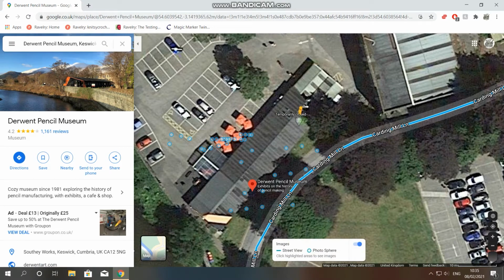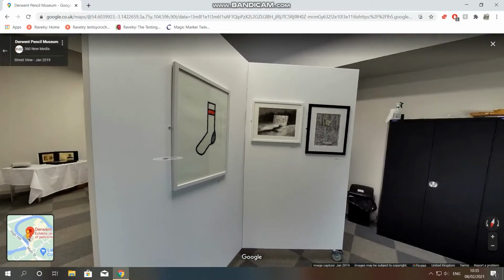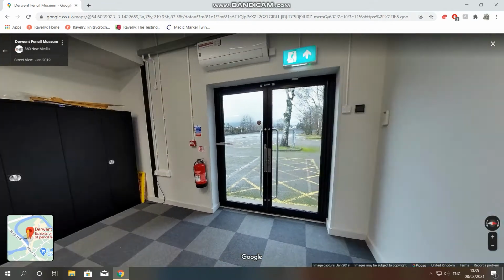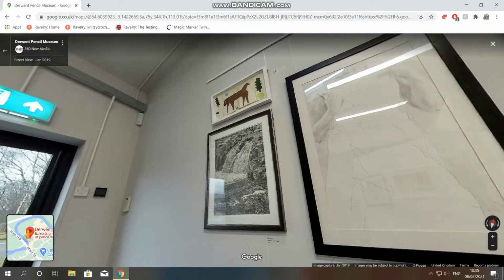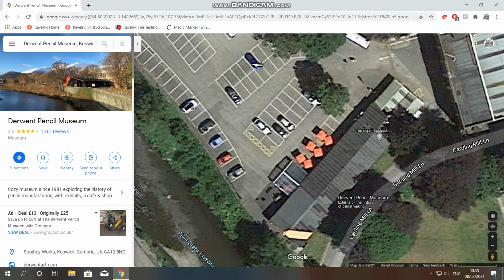So here we go again. In we go. Blink into the car park. Oh, has Dobby been here? There's a sock there. This is some artists that live locally or around the Lake District. Their work is on show. One of my ambitions is to hopefully have my work in here one day. You never know. Give it a try. Worst they can say is no.